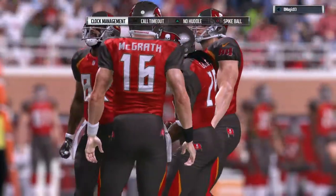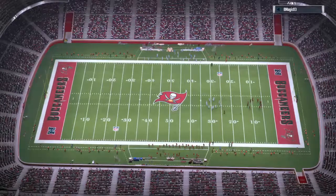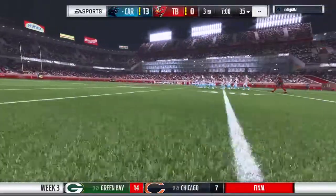So we've reached the intermission in what right now is a 13-point game. As we send you cross-state to Orlando to check in with Larry Ridley, he's got our EA Sports halftime report.